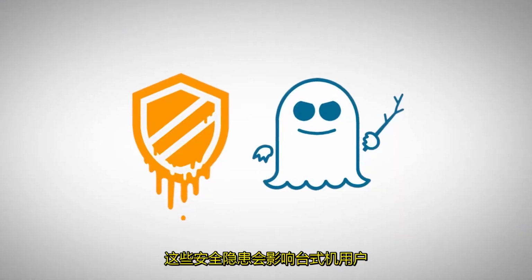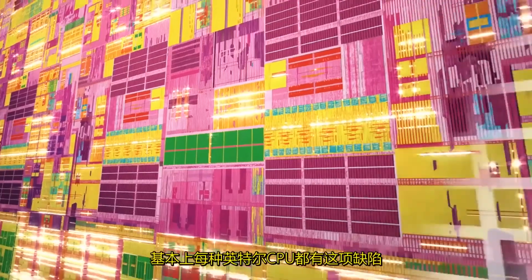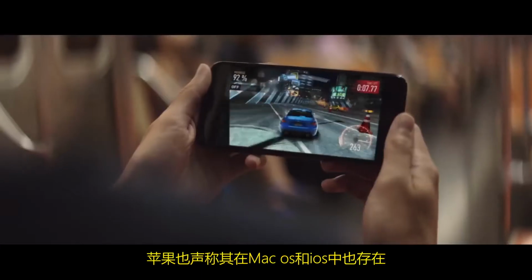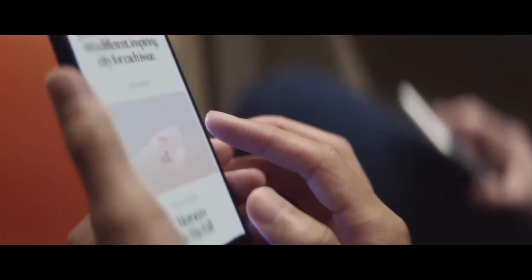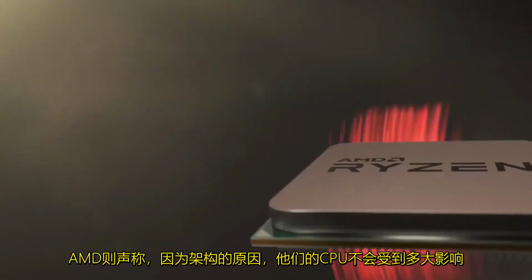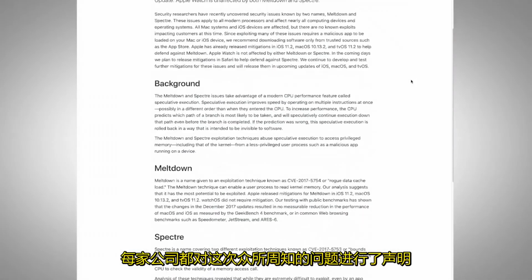These security risks affect desktop users, server-based systems, and even mobile users. Pretty much every Intel CPU has this bug, and Apple has said that every macOS and iOS device does too, but claimed that there aren't any exploits out there yet. AMD claims that their CPUs aren't nearly as vulnerable to this exploit by nature of their architecture. Each company has released official statements regarding this widespread problem.